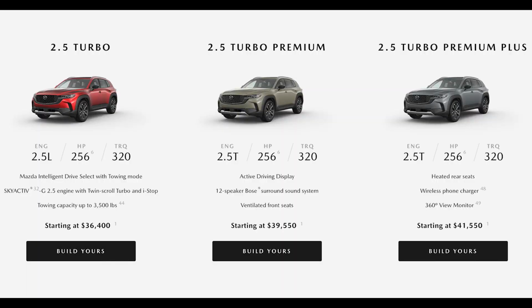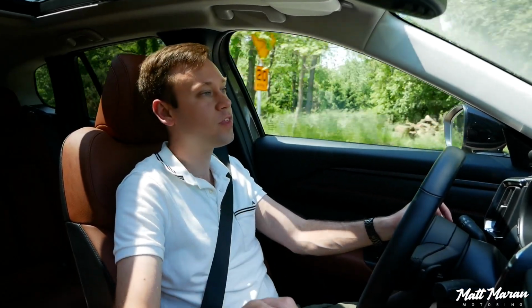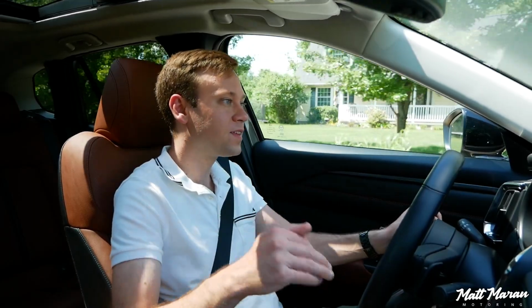But I think I could go for the premium trim because that is about $2,000 less expensive, and all you really lose is the 360-degree camera. You lose the wireless charging pad and the rear heated seats. All things that I think are worth living with for $2,000 less, and that puts this right under $41,000 for one of those instead of close to $43,000. So I think that's a little bit of a better value.